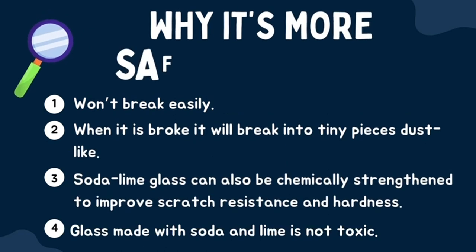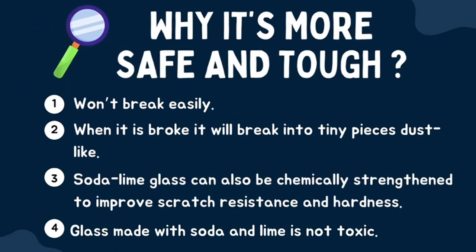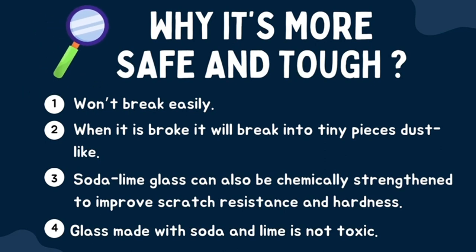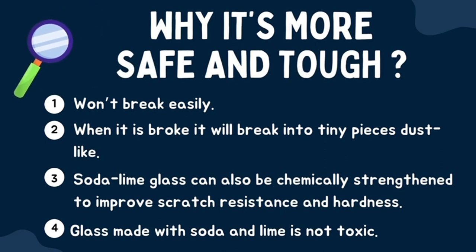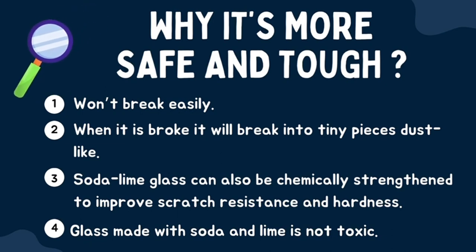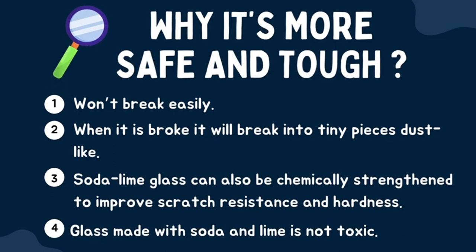Why is it more safe and tough? It is because, firstly, it will not break easily. Secondly, when it is broken, it will break into tiny, dust-like pieces. Thirdly, soda lime glass can also be chemically strengthened to improve scratch resistance and hardness. Lastly, glass made with soda and lime is not toxic.